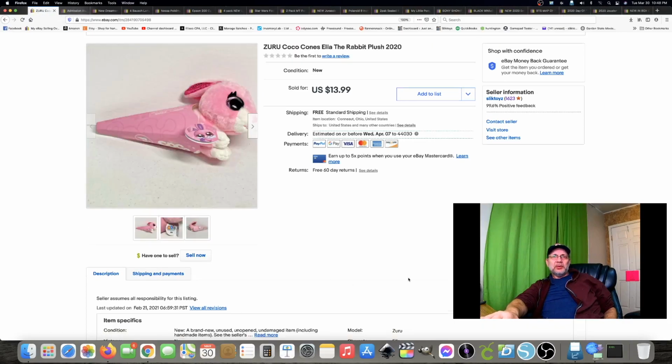What a crappy picture I took. There's no good way to take a picture of this thing. This is a Zuru Cocoa Cone. This is Ella the rabbit. No idea how to get a better picture of it because of the way it sits in that stupid cone.